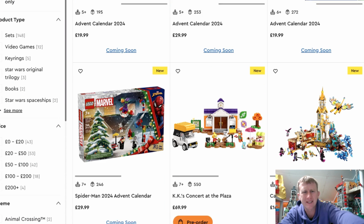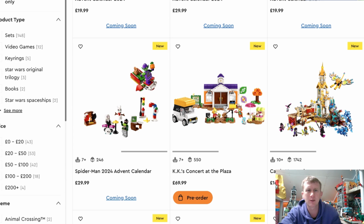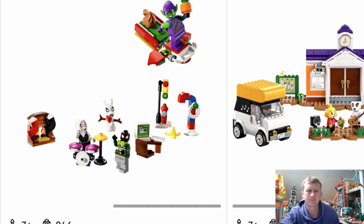And the last one, which I think is probably the biggest letdown, which is the Spidey one. So we haven't gone in for a full-blown Marvel Avengers team this time, because I think last year it was the Guardians of the Galaxy. We've gone for, well, that. It's a bit of a disappointment, isn't it? For 30 quid, that's it.